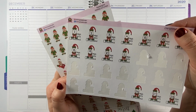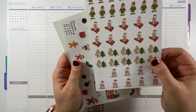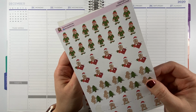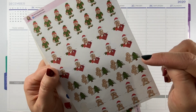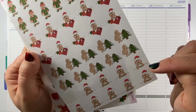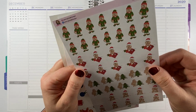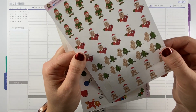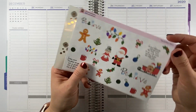Got my countdown stickers. I want to continue with those. These are the Paddington stickers. So look, he's dressed up as an elf. He's got presents. He's a Christmas tree. And he's hanging out with a cup of cocoa or coffee, it looks like. So those are super fun. I've already snagged one of them, but I'm excited to maybe sprinkle a couple of those in as well.